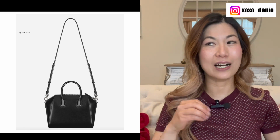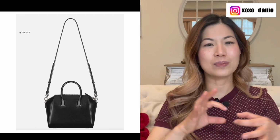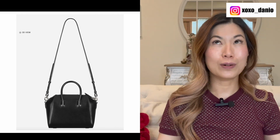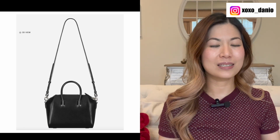So it's not particularly comfortable to use. Plus, there's the known issue with the Givenchy clasps where they do unhook themselves quite easily, and the bag falls to the floor. So from a silhouette point of view, it does look very similar to the Neverfull BB, but it's really not a bag that I would consider buying for myself.